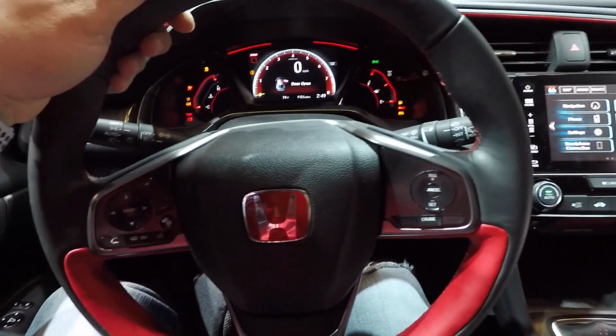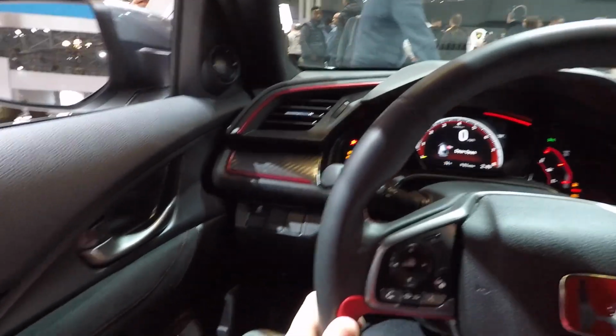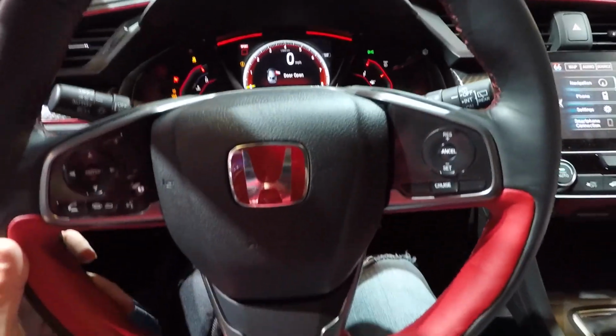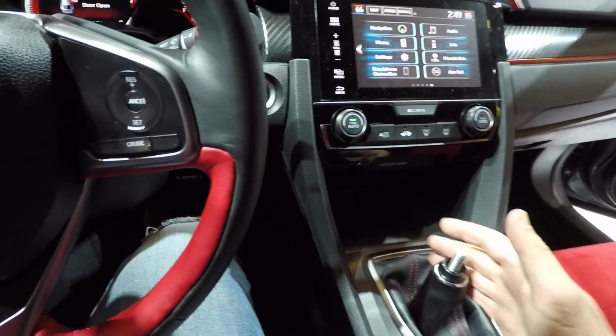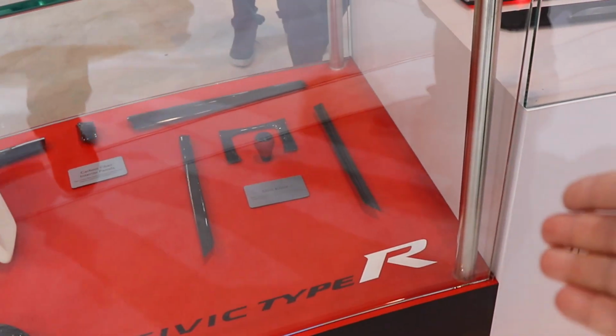Loving the red accents everywhere. Nice seating positions, comfortable seats. Hopefully I can do a very detailed review of this car for you sometime here very soon. I like the shift knob position. Very nice location there.